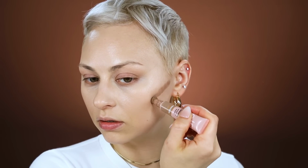Okay, so I'm gonna contour using the e.l.f. Halo Glow wand. This is in Fair Light, which is more of a contour color for me. It could be a bronzer if you're really, really fair. I'm gonna use this to add shape to the face. So this look is really dependent on your contour and bronzer.